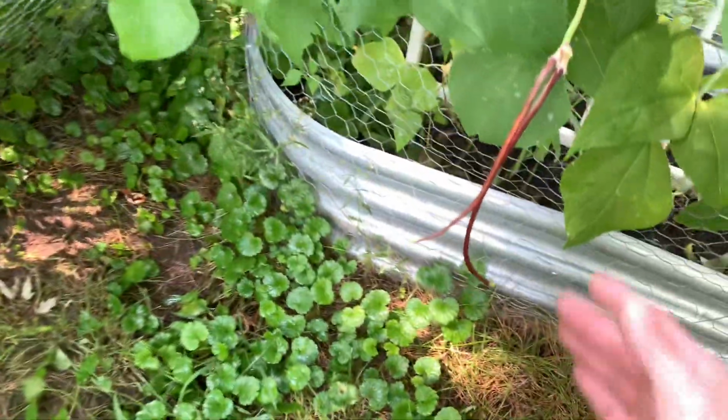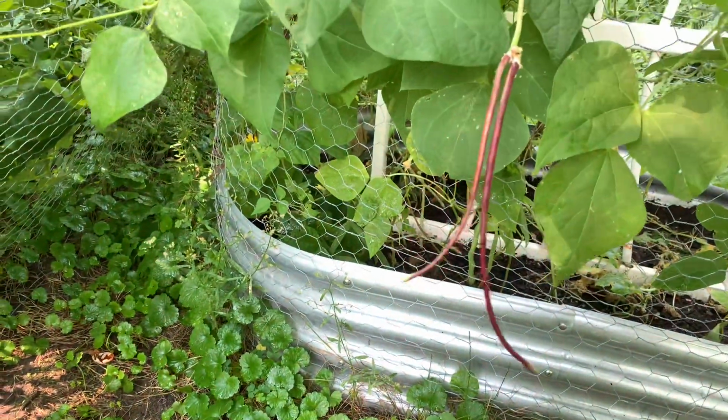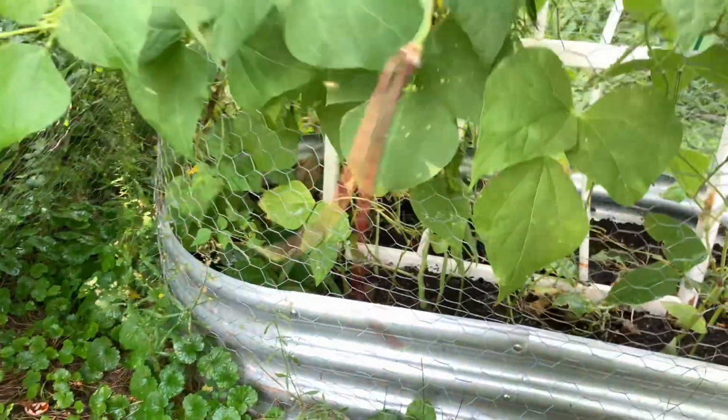And then in the front here is where the purple dragon ones were. I think that's what they're called. But got a couple more starting to grow here too. So at least the beans are doing really well over here and thriving.